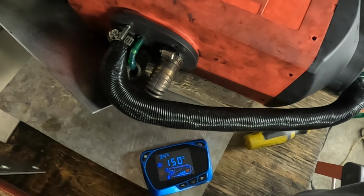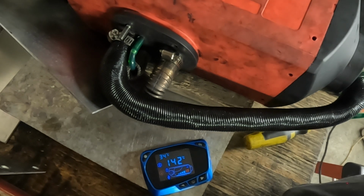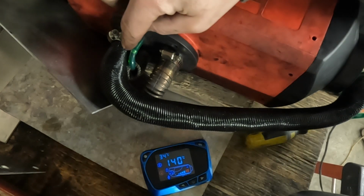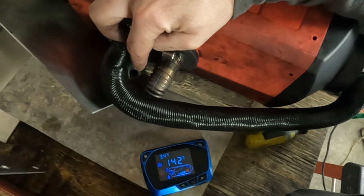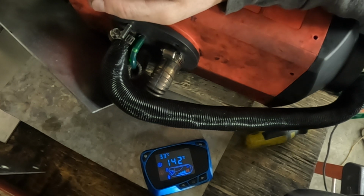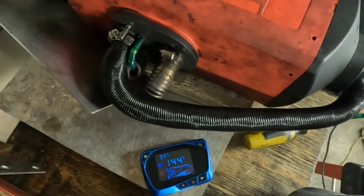148, the fuel is starting to condense now, there are less bubbles. 142, we're dropping, it might shut off. All right, now it's almost solid fuel. There's very little air going in and mostly fuel. Seems to have stabilized at 142, and now it'll probably shoot up and go really high. Seems to be turning around.